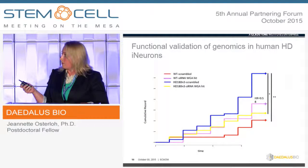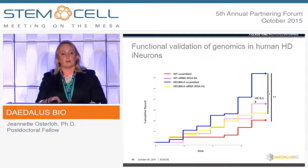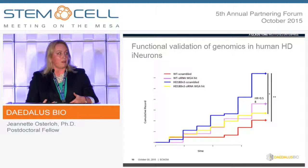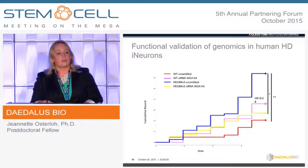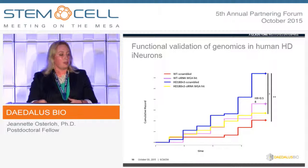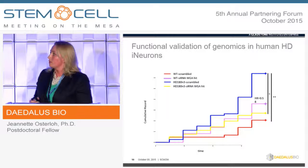And so when we look at survival, we focus first on the red line. This is our wild type control line. And so what you see is the line is relatively shallow, indicating that we don't have a lot of cell death over time, or the cumulative hazard of death is relatively low. If you compare that first to the line in blue, this is our iPS-derived neurons from a patient with an expansion that has Huntington's disease, and you can see that the cumulative hazard is quite a bit higher, indicating that the risk of death is much higher in these lines.